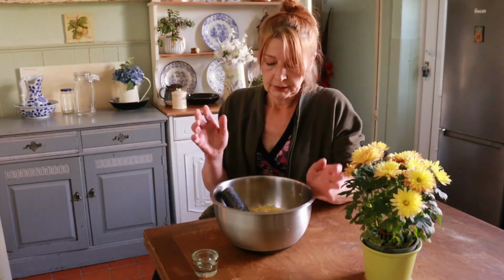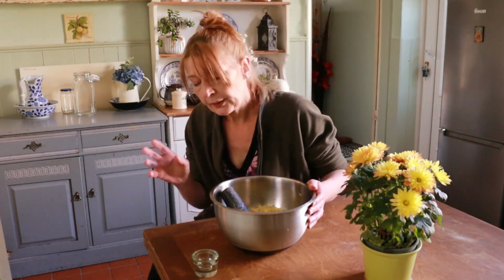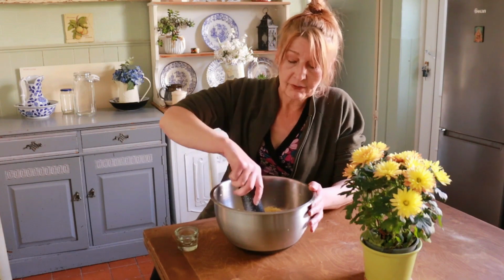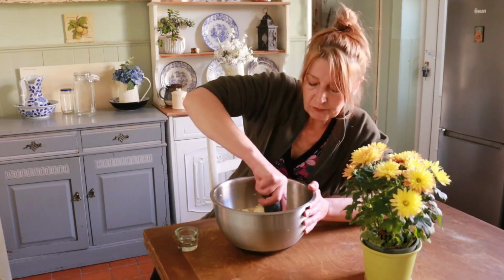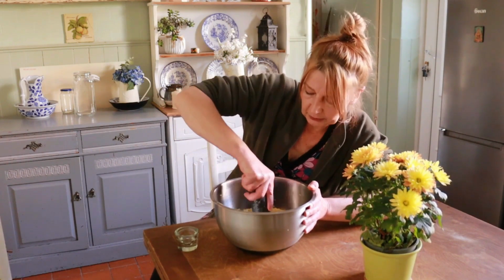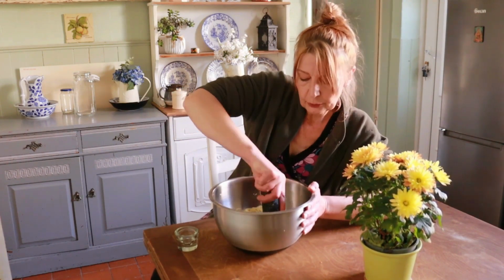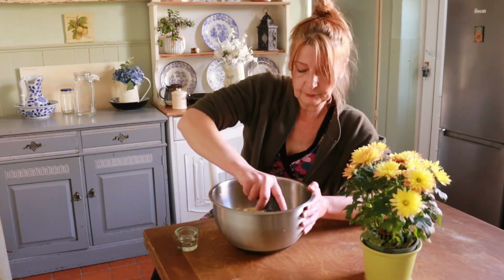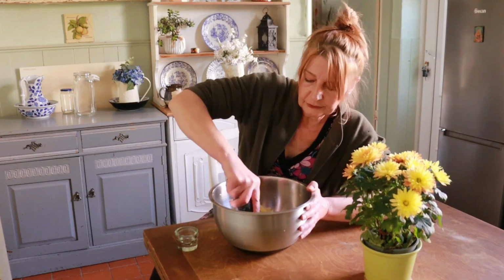So, this has been left now for another 10-20 minutes, and I've got a couple of implements. So I've got a weight, nicely cleaned and dried, and I've got a pestle. And if you wanted to really do a good job, you could take a heavy weight like a pestle, and you can really crush the last bit of juice out of the cabbage. And of course, this breaks down the fibres and helps the juice to escape.